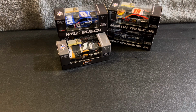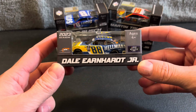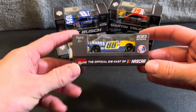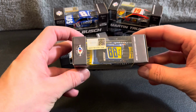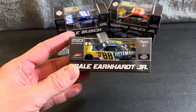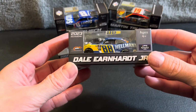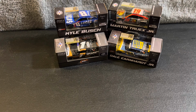Next, we've got his boss man, Dale Earnhardt Jr. and his Hellman's number 88 for Junior Motorsports in the Xfinity Series. Just got done racing this one at Bristol. So pretty cool and timely to get this one. Was pulling for him in that race. Unfortunately, didn't work out. 2 more to go.